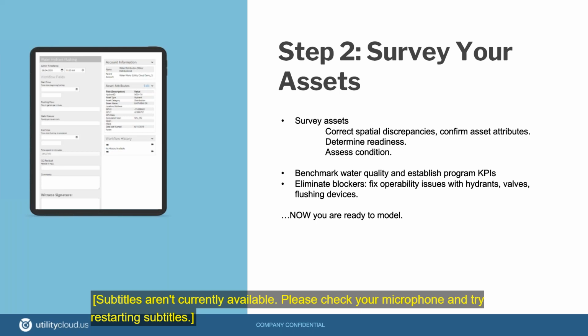And also identifying any missing information, so segments of pipe or hydrants or valves that may not be documented, is important to make sure that they are documented. And really confirm asset attributes as well while you're out there. So you want to confirm that the sizes are what you think they are, the makes and models of the equipment that is there. So you're just confirming that the size of the infrastructure is also what you think it is.